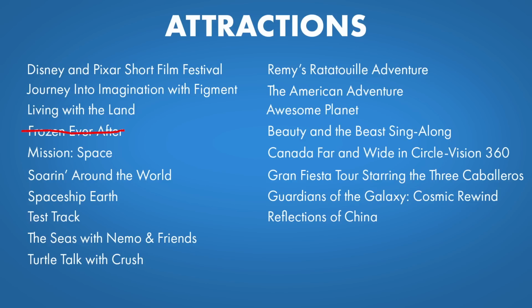I honestly noticed in the line that Remy's Ratatouille Adventure said it was only 30 minutes, and that will be our problem child today. But now it's not popping up on the app, and my Guardians queue is about to end. Although Guardians is a lot more forgiving than, say, Tron over in Magic Kingdom, I just don't want to miss it. And we can head back to the front of the park and hopefully knock out quite a few things there as well.